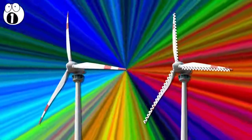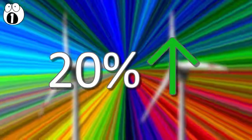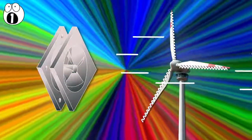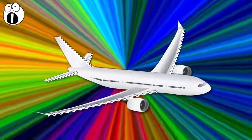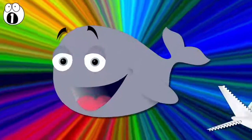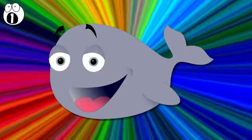In fact, wind turbines with these tubercles are up to 20% more efficient. Another test in a wind tunnel shows flippers with tubercles experienced more than 30% less drag. Researchers are even considering adding the bumps to airplane wings to increase lift and reduce drag. The whale's bumpy ride definitely inspired some better technology for humans.